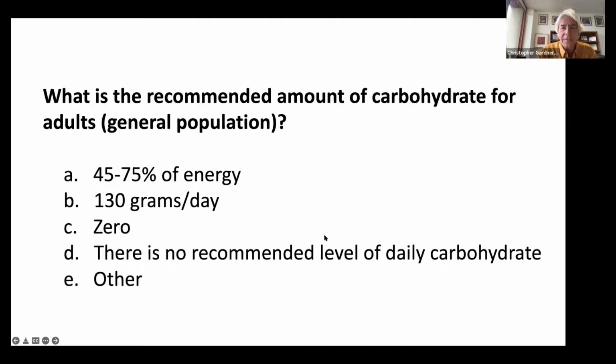Okay, let's see what you guys said. You think it's 45 to 75, or maybe 130. Nobody said 0. A couple people said there is no recommended daily level, and some people thought there was other. Okay, stop sharing my poll.